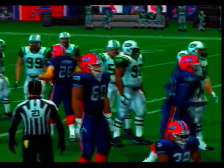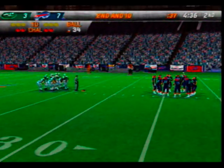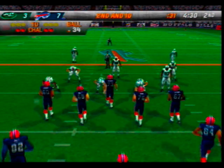Defense looking for the run, and the runner just about got back to the line of scrimmage. There was no possibility of going up the middle and picking up anything. It's second down and 10 to go. Ball on the 34-yard line.